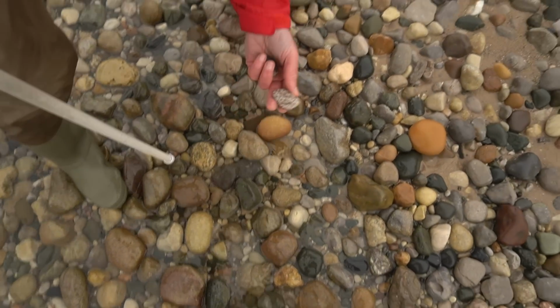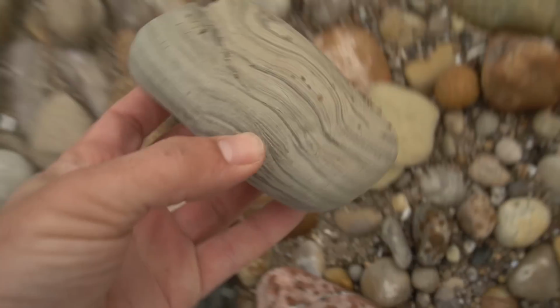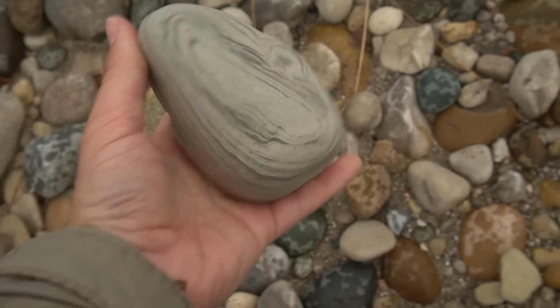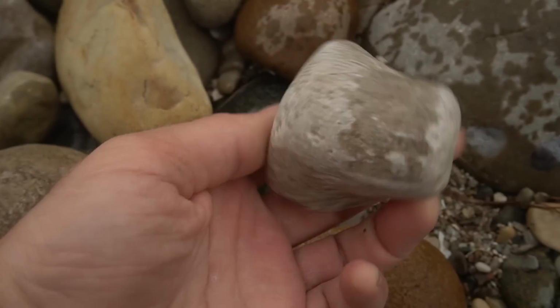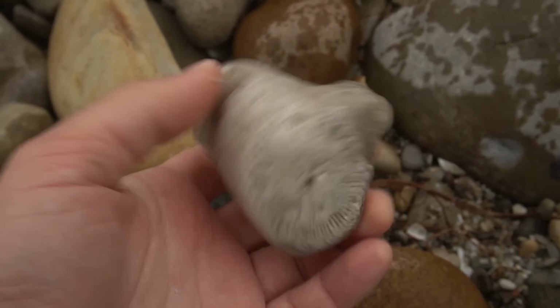Cool. That's not a bad one there. Not terrible. That's a pretty mudstone right there. I like looking at that a lot. You don't even got to get it wet for it to be pretty. That's kind of cool fossil right there. Nice horn coral cross section. Oh, on that side too. That's actually really pretty. That would probably look cool polished.